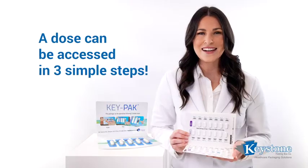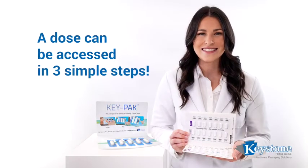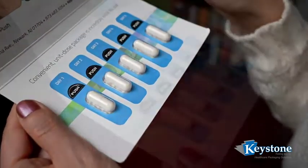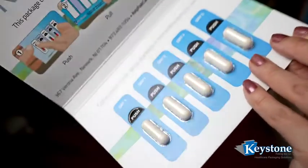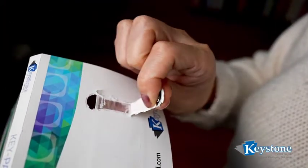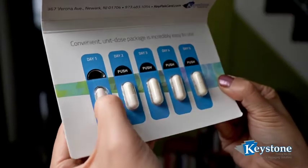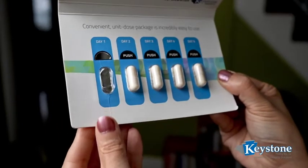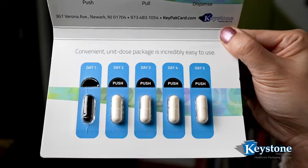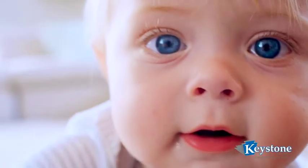A dose can be accessed in 3 simple steps. First, press on a safety tab next to the dose desired. Second, turn the card over and pull away a protective strip. This fully exposes the back of the dose to be taken. Finally, the medication is easily pushed through the exposed foil. All remaining doses are secured inside the packaging, ensuring that vulnerable children are well protected from accidental poisoning.